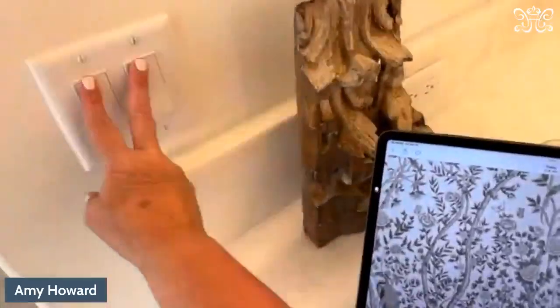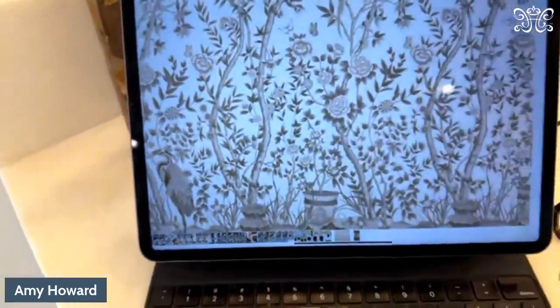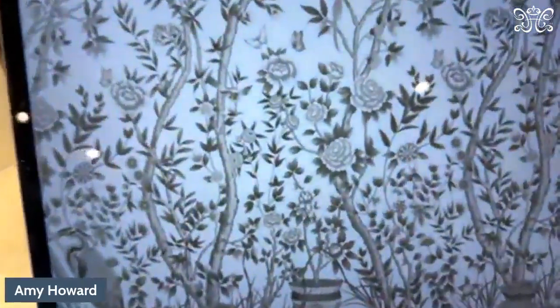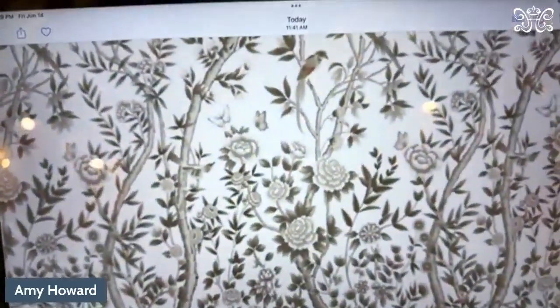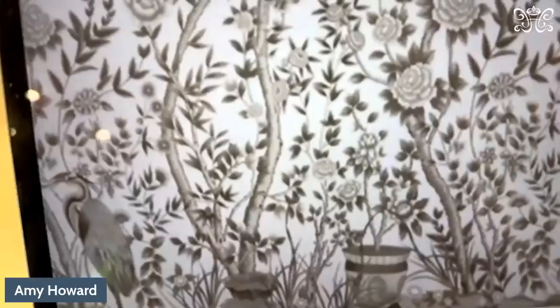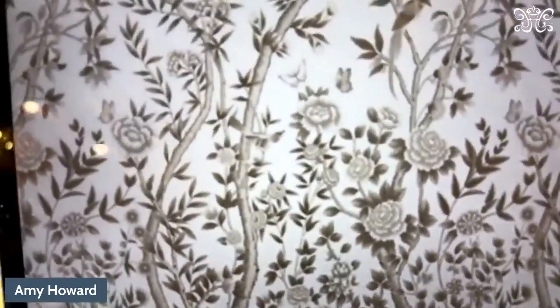So now I want to show you, I want to turn this on so you can see. As far as the vision, what I'm doing in my bathroom, this is going to be the mural. Can you see this? It's a chinoiserie mural. It's kind of a tone on tone taupe that is going with my vanities and the floors.